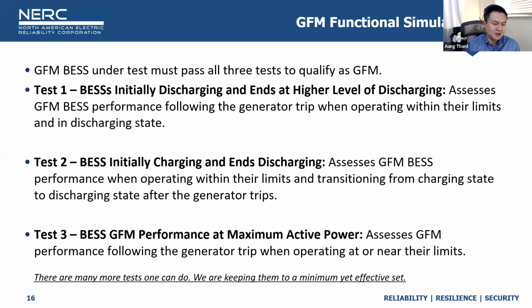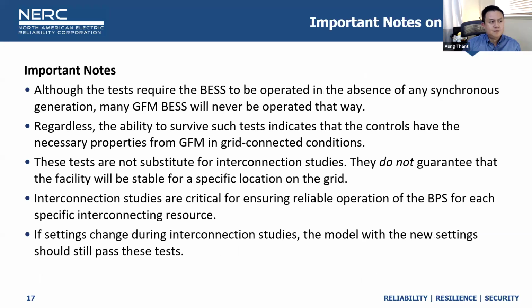Of course, there are many more tests one can do, right? You can do this and then followed by a fault, and see if you ride through the fault and things of that nature. But we're keeping these to a minimum, yet effective set of tests, balancing the complexity and the effectiveness. Now, there are some important notes.